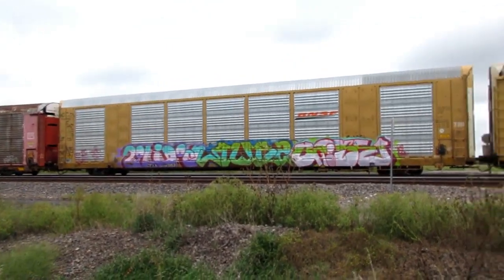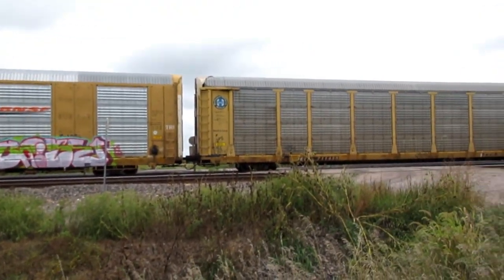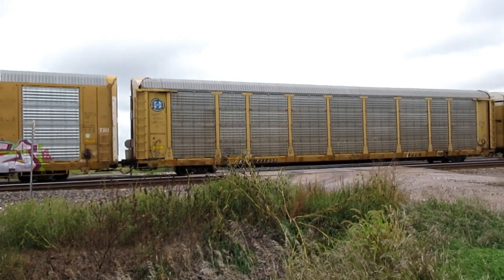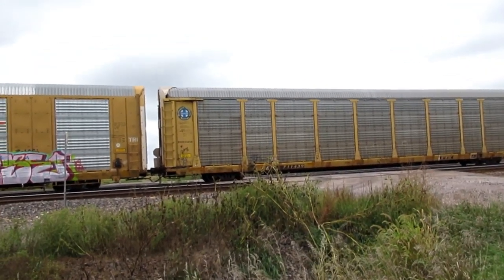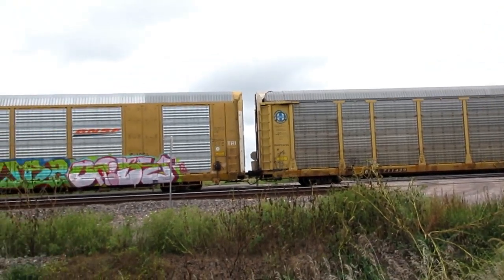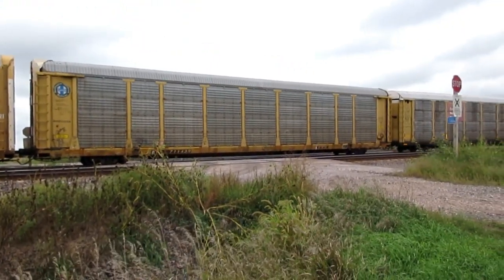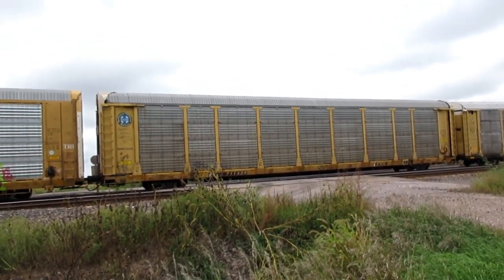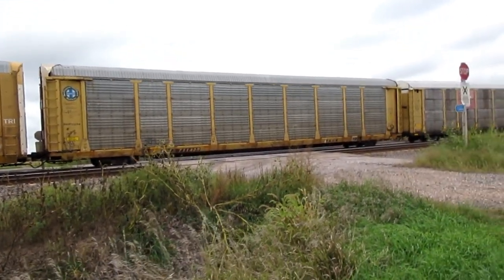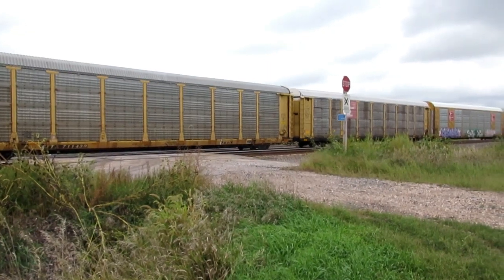There's no way for me to get out with this train right in front of me, but I'm gonna film it anyway. I can't get out of there actually. I have it boxed in. There's no way I'm gonna get out.